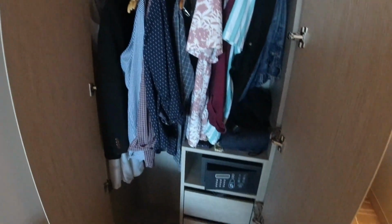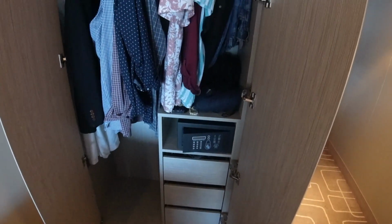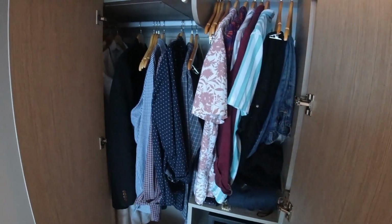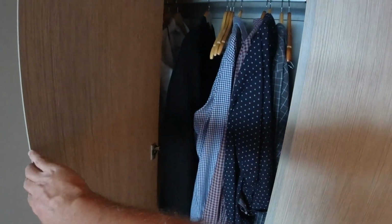Then to the wardrobe, which is okay if there were 2 of you, might be a bit cramped, I don't know. A safe and 3 drawers under there, so probably respectable storage, not overwhelming, but it's been perfectly adequate for me on a 7-night cruise.